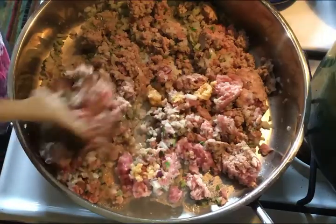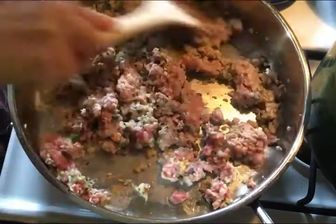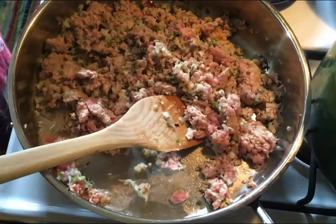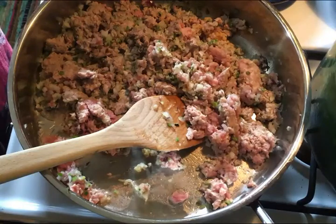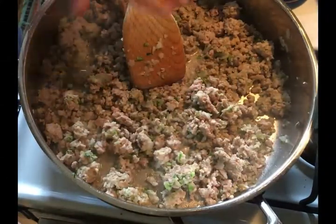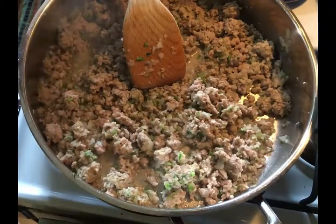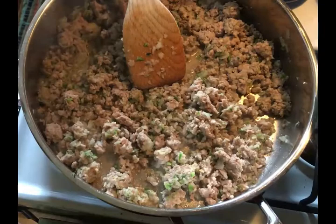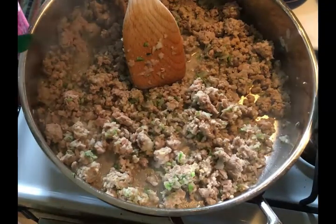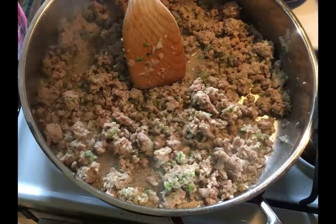Once all the meat is completely browned and the vegetables are softened, then you will add all your spices. So I will bring you back when it's ready to add the spices. The meat is pretty much cooked and the vegetables are softened, so now I'm going to add the spices to it. Now it calls for salt, 1.5 teaspoons of salt, and it also calls for 1.5 teaspoons of onion powder.